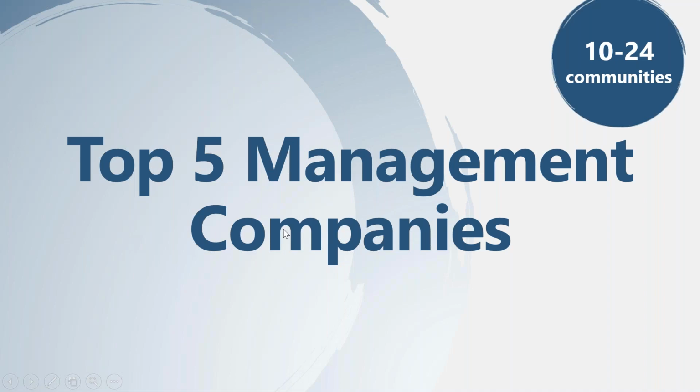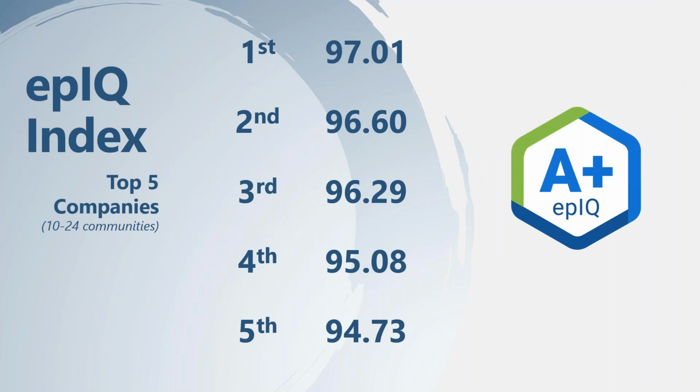So when we do our top five countdown of the management companies in this group, check out the spread. It's a little bit of a larger spread, but still, it's less than 3 points separating the fifth company from the first company. Competition is getting really tight when it comes to these EPIC grades, because not only are the individual communities doing the work, but they roll up to the entire portfolio. And when the communities are doing well, the company as a whole reaps the benefits.